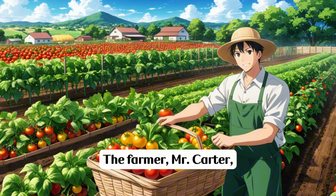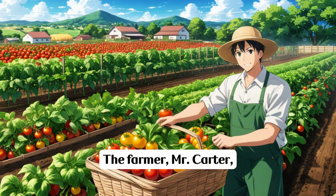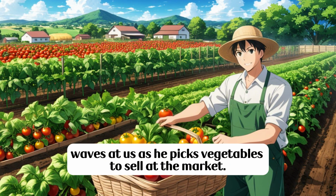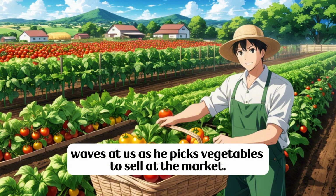The farmer, Mr. Carter, waves at us as he picks vegetables to sell at the market.